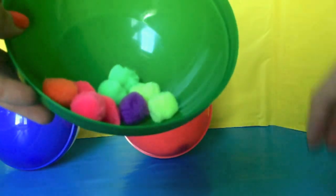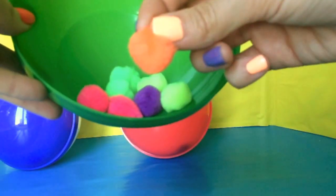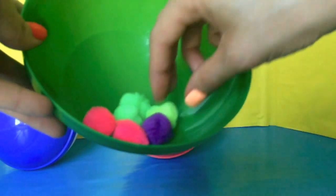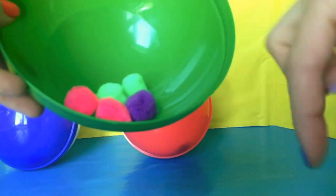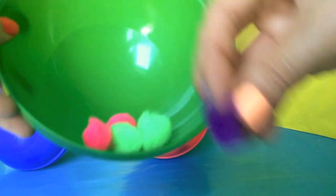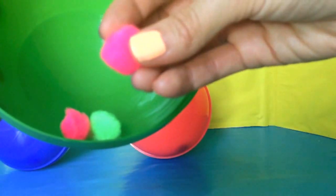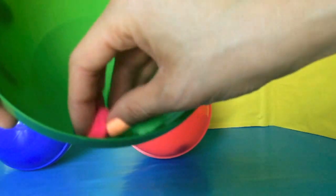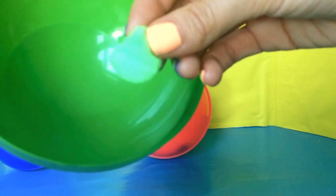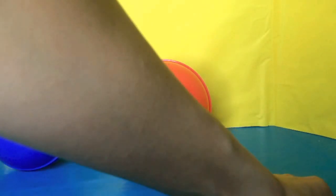Blue. Pink. Orange. Yellow. Yellow. Oops. Purple. Green. Pink. Pink. And what color? Green. Okay, let's count them up. Let's see what color wins.